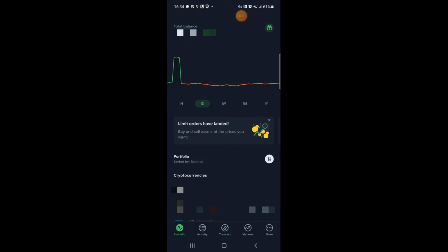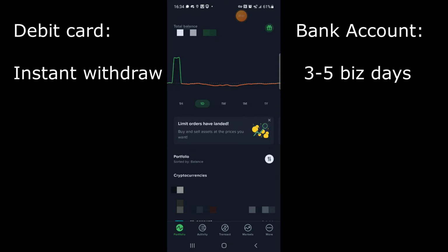Once you have registered your account with Uphold, what I suggest, I like to get my XRP right away, so I use a debit card to purchase the XRP. I don't like to use a linked bank account, and the reason for that is that when you purchase crypto with a linked bank account, you may have that crypto on your account dashboard, but many of these places will not let you withdraw your crypto until that transaction with your bank is cleared, and it usually takes 3 to 5 business days. However, if you use your debit card, you pretty much have your crypto instantly.